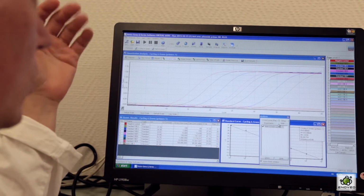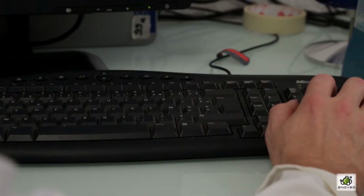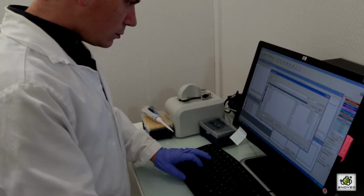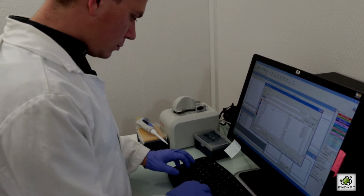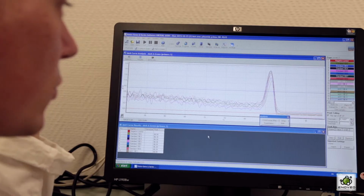So now we have an absolute quantification of our number of copies, but we also want to make sure that we actually measured what we want to measure. So to determine the melting temperature, we just heat our tubes from 50 degrees up to 95 degrees, and we measure the decrease of fluorescence.